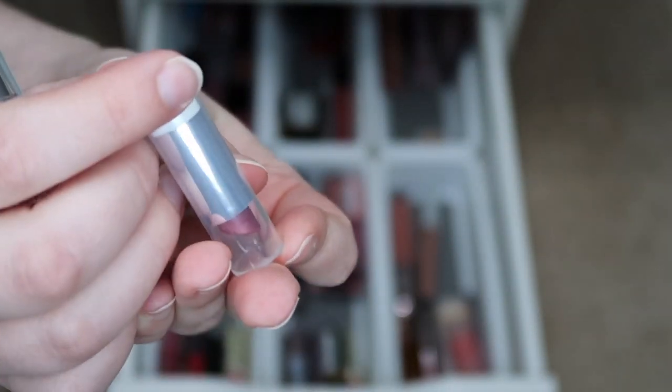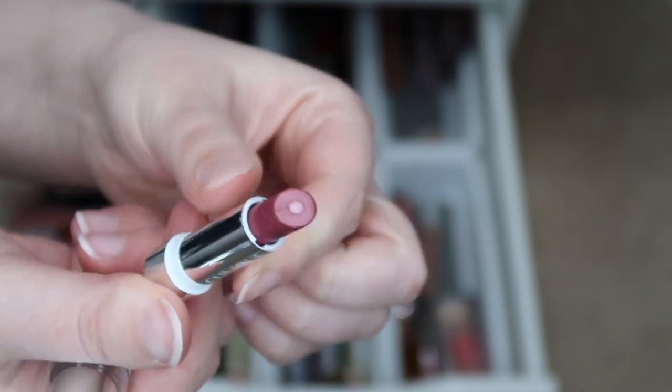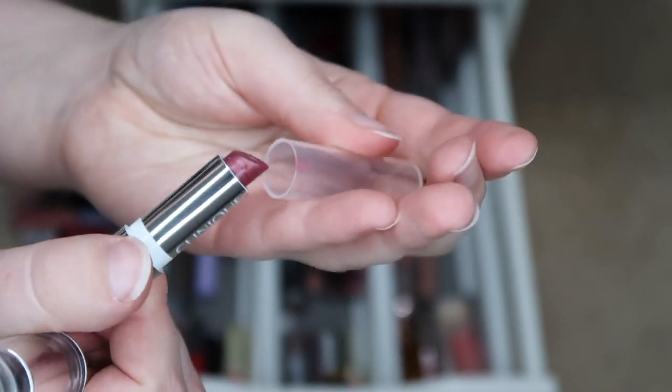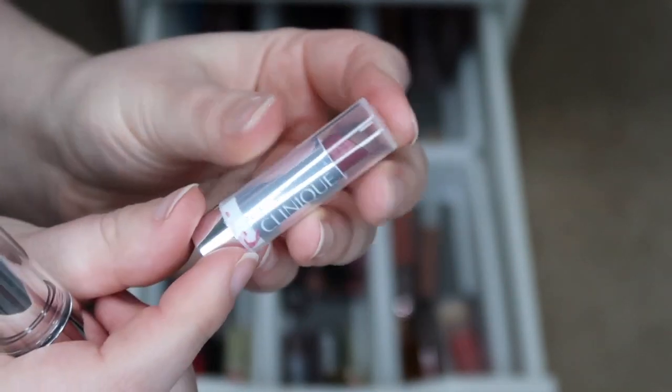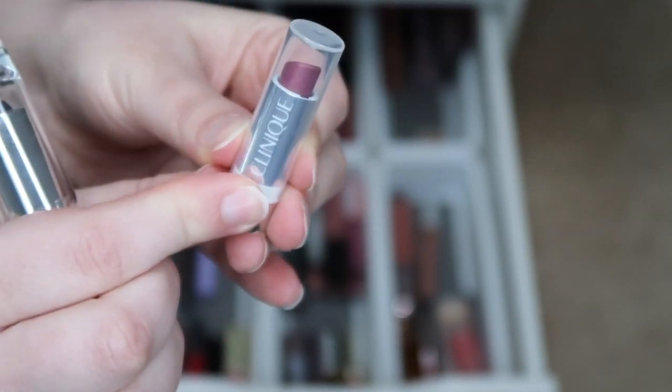I have this Clinique lipstick in Raspberry. And I just don't like the color on this one. It's not a color I normally would reach for. It's very shimmery, and I just know I'm not gonna reach for it. So I'm gonna pass this one on before it does go bad.